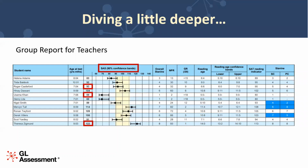These standard age scores convert to overall stanines and a national percentile rank, making it easier to establish where each individual pupil's attainment sits against others of their age. Stanines cover a scale of 1 to 9, effectively categorising student performance within a particular band. National percentile rank will contextualise student performance with respect to the national sample.